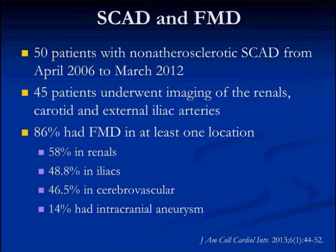And what they found was very interesting. 86% of these patients had fibromuscular dysplasia in at least one location. 58% had it in the renal arteries, 48% in the iliacs, 46.5% in the carotid or vertebral arteries, and a whopping 14% had intracranial aneurysms that were diagnosed only because these physicians proceeded with imaging these patients aggressively.